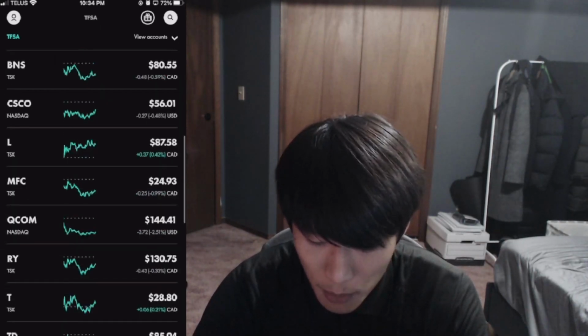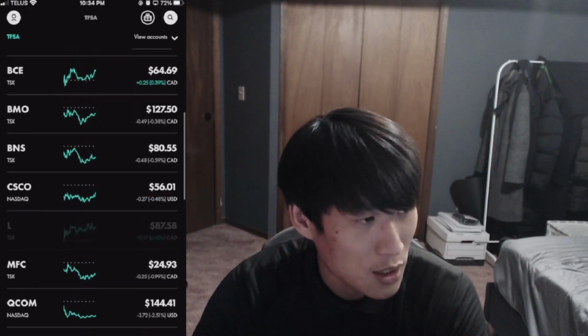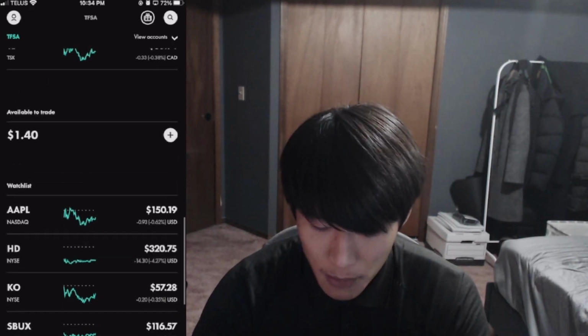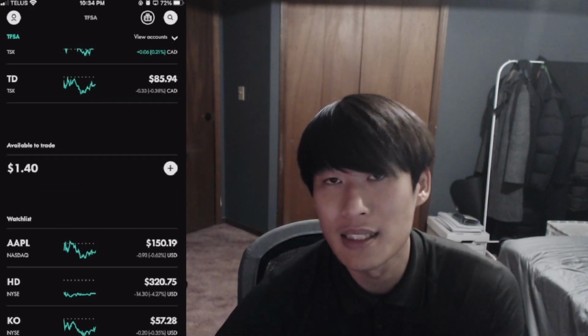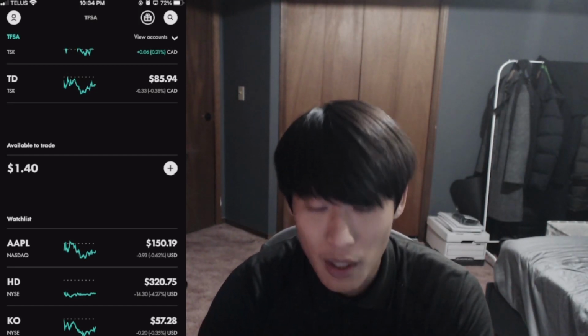So we aren't going to go through the portfolio here, but here's a glance at all the positions if you want to pause and take a look. Here's my watch list. And here is the cash account. The cash account is the account that holds the cash for trades, and currently we have $1.40 in there.